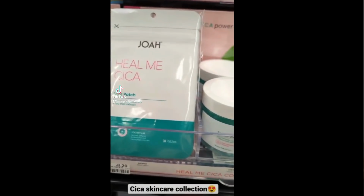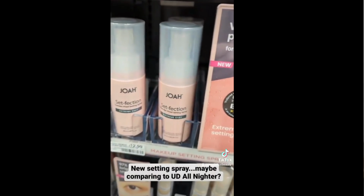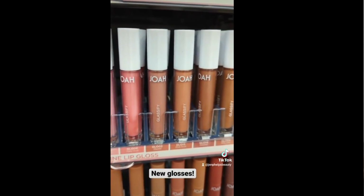But anyway, they do have new blushes, a Cica skincare line, a setting spray, brow gel, new Glassify lip glosses. So I did pick up a couple things and I had some time to test out all the products and I really wanted to share my thoughts on them.